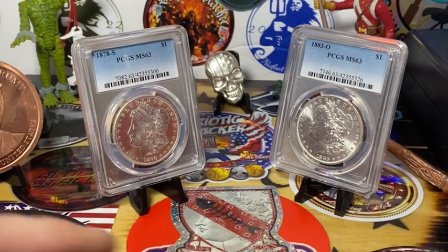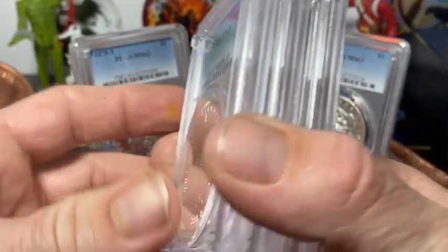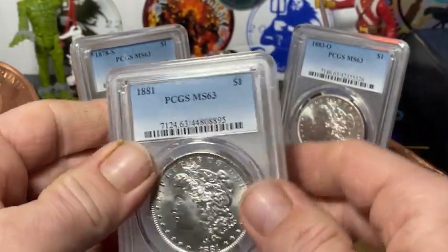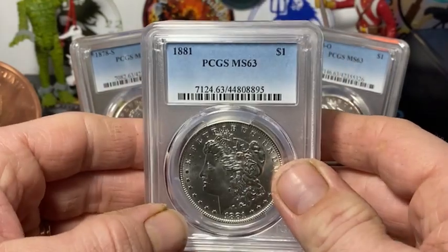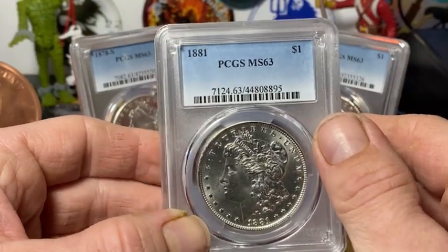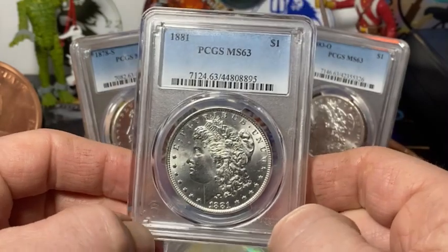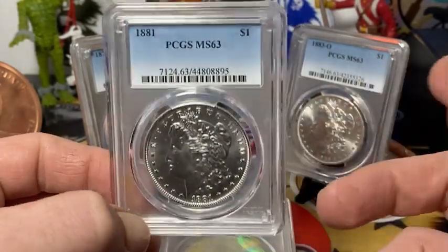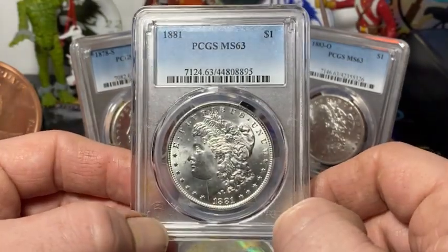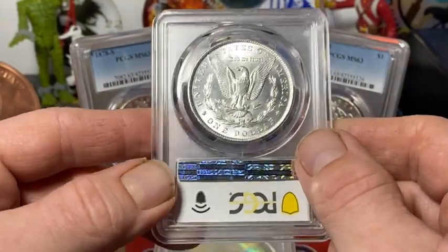But guess what? I stopped in the LCS today, and I picked up more Morgans. I'm telling you guys, I've been on a Morgan kick lately. And I don't know, I just can't get my mind off Morgans right now. And you know, I'm more of a stacker than a collector, but it's just something with these Morgans lately. I just got that Morgan fever, I guess.